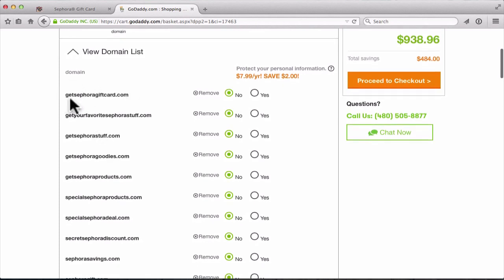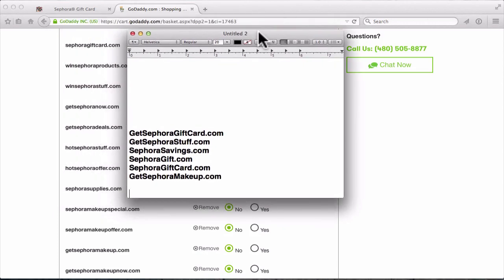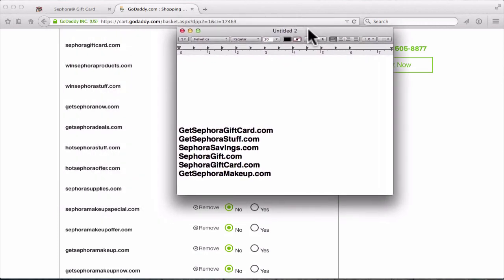I just read these and I look for one that's short, that's sweet, that's going to be easy to remember, and that just sounds very professional. All right, so check this out. I just went through this list here and I found some really awesome domain names. Honestly, it's hard for me to choose which one I like because I like them all so much. But I narrowed it down to a few winners.